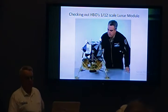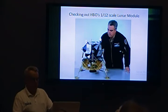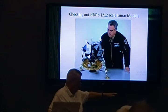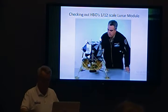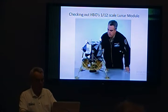Now at the same time, we also did a window display for HBO New York, and this is one of the 2 models we did. It's a 1/12 scale lunar module. 1/12 scale, the thing sat about 2 feet tall. Not even about that tall, compared to the surface of the table. Totally scratch built. There's not a part in existence in that scale for this. And of course, we have the plans and the documentation with which to build all of these wonderful pieces.